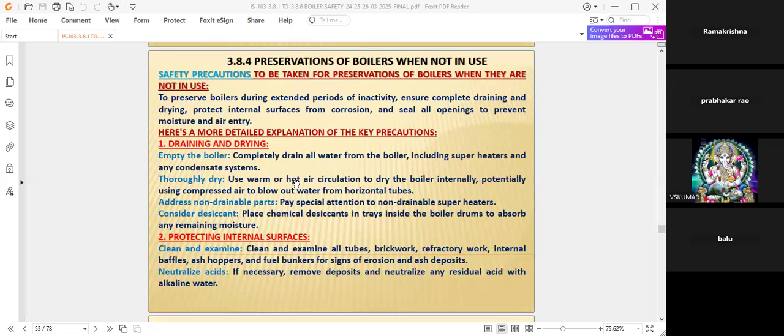Through the FD fan, air will be sent through the air preheaters, as primary, secondary, and tertiary air. Air will be supplied to the boiler tubes so that any water accumulation inside becomes dry. Use warm or hot air circulation to dry the boiler internally, potentially using compressed air to blow out water from the horizontal tubes. For vertical tube boilers, there is no problem. Where the boiler is horizontal and accumulation is greater, we have to use this step, sending hot air, and see that there is no water accumulation or stagnation inside the boilers.